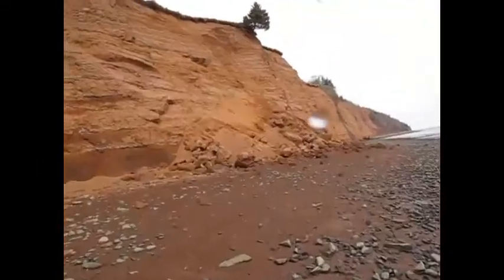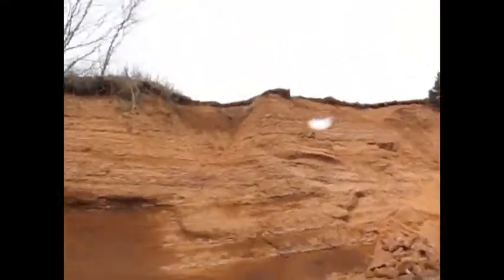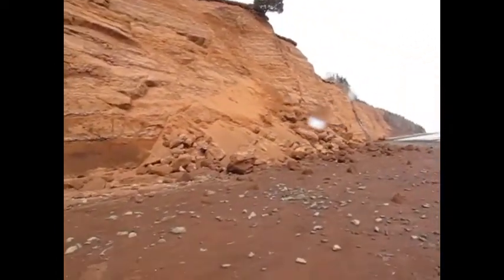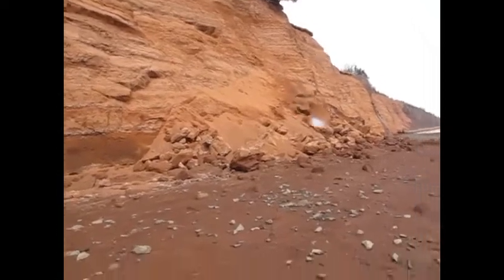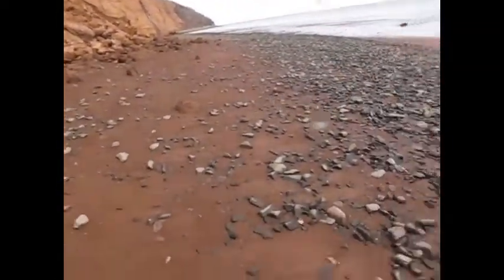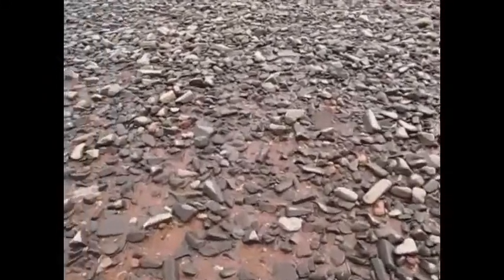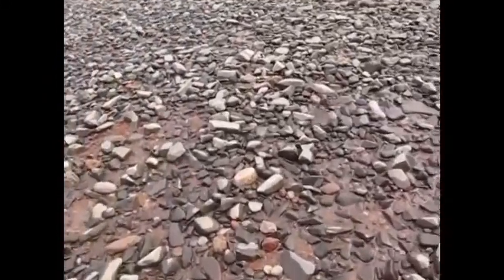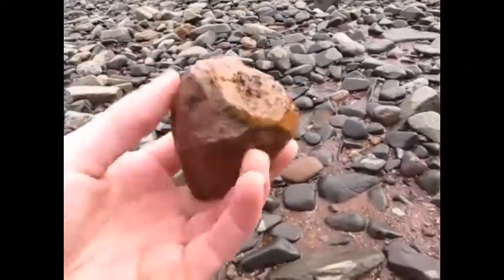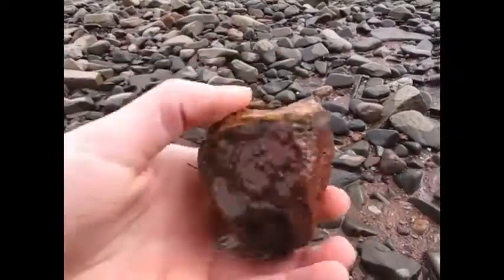Looks to be a pretty fresh rock fall, or say cliff slide down here. It's not really rock, but this looks to be a cliff slide. I wonder if there's anything interesting in there after. I'm not gonna stand right up next to it right now because it's the major freeze-thaw cycle, so everything's just kind of giving way. Ooh, there's a nice one. Man, these reds really show up easily on the beach. I'd probably let that one go.